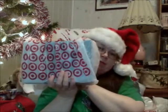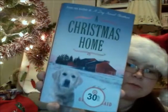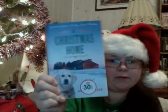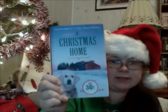Okay, that's all the stocking stuffers from Target, but I do have this bag that's not stocking stuffers. I got this book called A Christmas Home by Greg Kincaid. This is the sequel to the movie that's been on Hallmark called A Dog Named Christmas. We've watched that movie, but I don't think they have this as a movie yet. So that's the sequel for that, and that's for my mom, for under the tree.